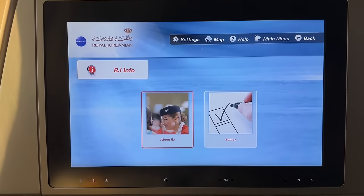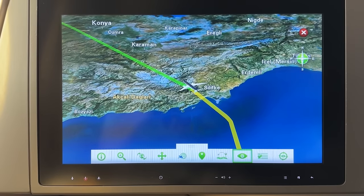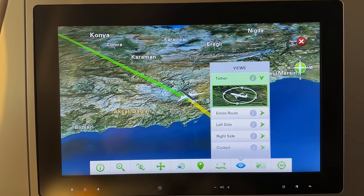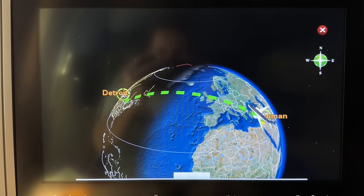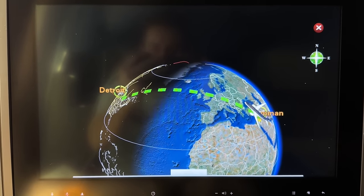Then was the information about the airline with some videos about them. Lastly was the map. It contained the ability to view from a number of different angles, or you could zoom and move the map yourself. Unfortunately, there is not any Wi-Fi on board Royal Jordanian's flights, although it seems that some have the ability for personal device entertainment if you've downloaded their app.